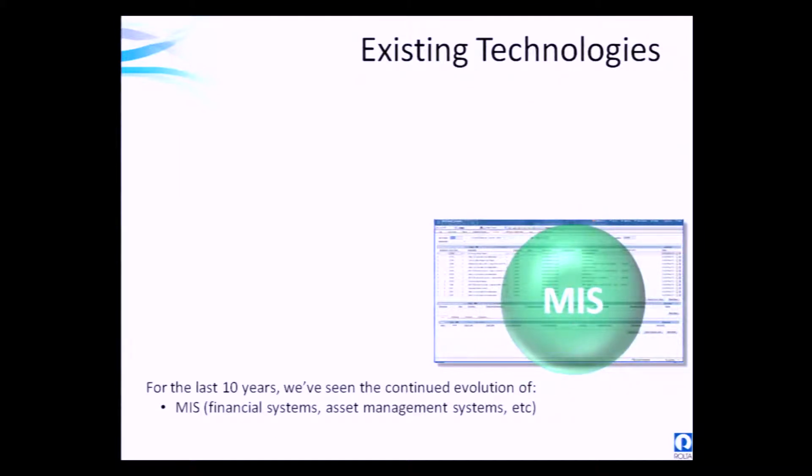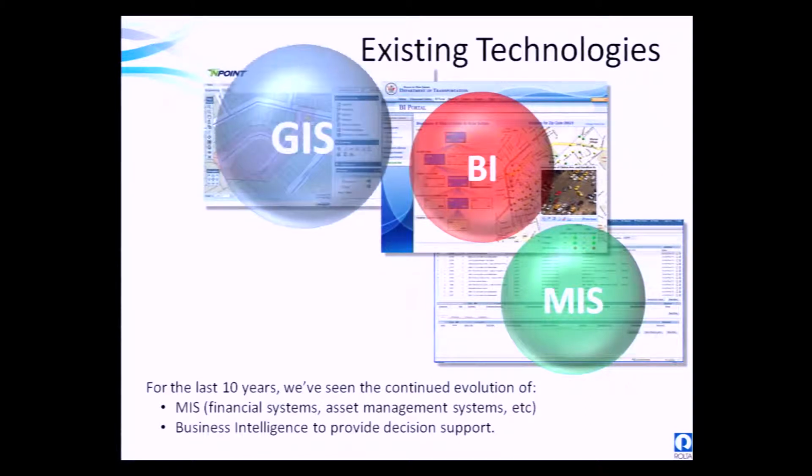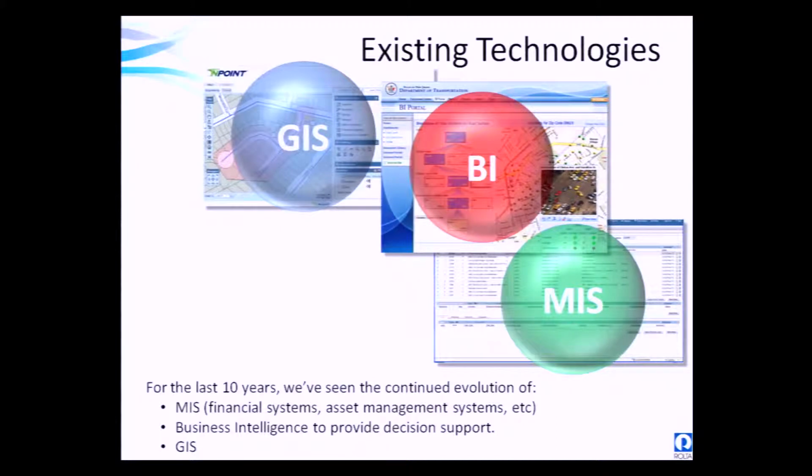Now, for the past 10 years, with the back end pretty well being taken care of and the internet becoming the predominant delivery mechanism, the focus now goes to technologies that help make decisions. So if I look at the MIS world, I'm able to query and produce reports, but more with tabular data. If I look at the business intelligence world, it provides me with the ability to slice and dice the data the way I wish and present it in a manner that people can understand through charts and tables and so forth. And if I look at GIS technology, it allows me to analyze spatial relationships between the various different data sets.